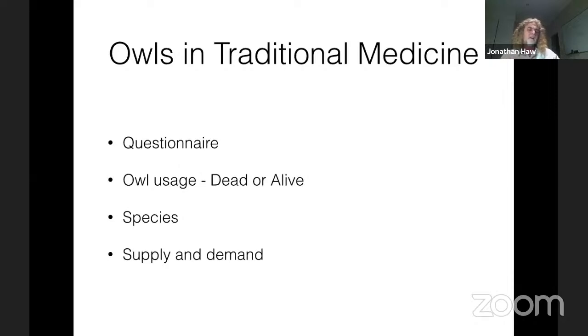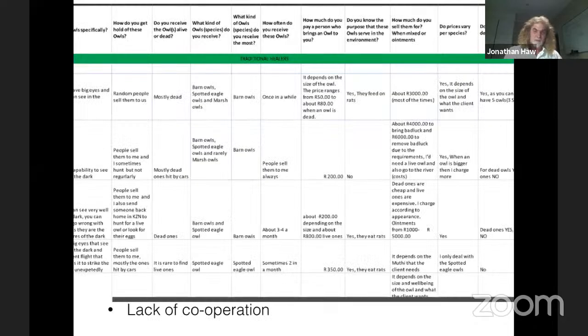And it was simple. It was just owl related. It was, do you use owls? What species do you use? How many do you use? Do you know what an owl is? You know what it does out in the wild? And the responses were very interesting. So basically, this was the questionnaire. Some of the things that were interesting about it were the amounts of money. There was a guy who said he'd charge 20,000 rand to take off a curse. They were up to 5,000 rand, 10,000 rand. But the majority of them knew that owls ate rats. They all knew that owls played a part in the environment and ate rats.